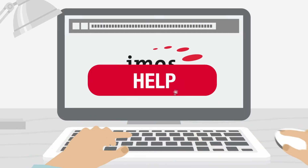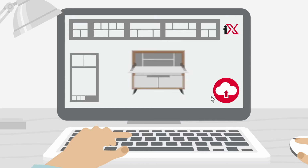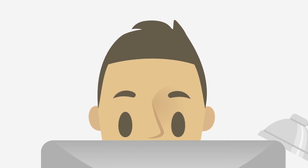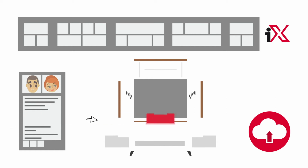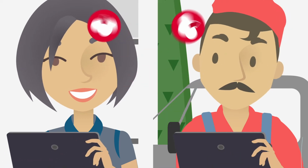iXShare Scout. iXShare Scout provides every colleague with an overview of all current orders, the corresponding components, and all assembly information. Using a simple interface, Peter can take into account change requests from his customers and make them available to all colleagues in real time via cloud.